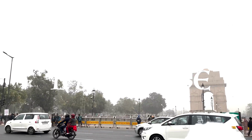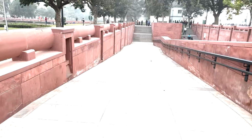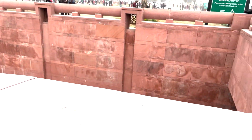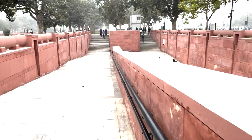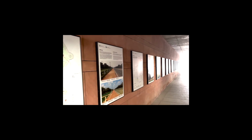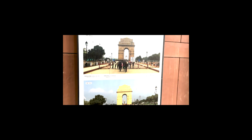So we had the taxi all day long, and he was very friendly. He was able to show us all the things around. First, we headed to India Gate. He dropped us off on the other side of the road, so we had to walk all the way through an underpass to reach the other side. And once we reached India Gate, wow, the view is fantastic. It's a huge structure.